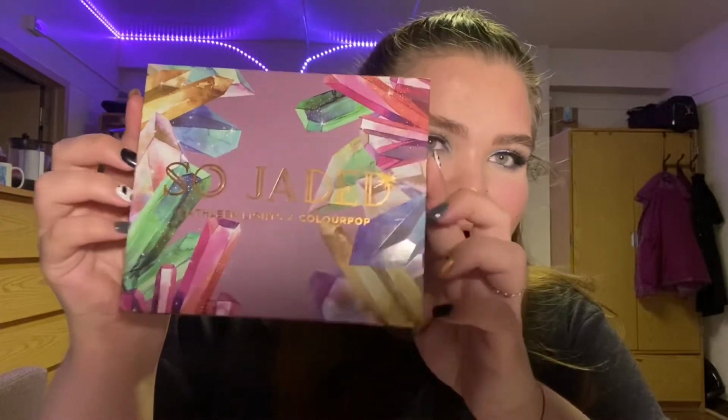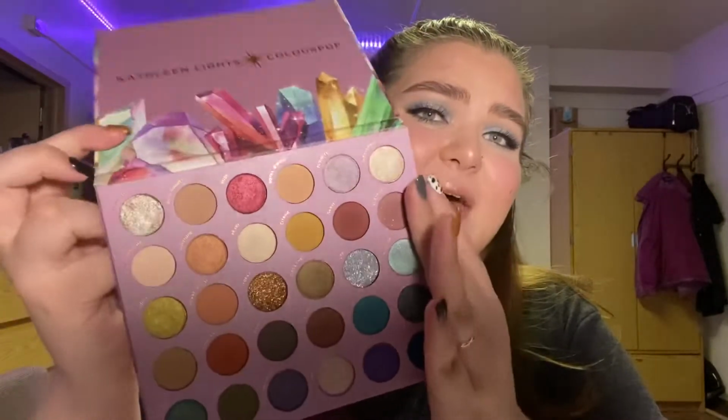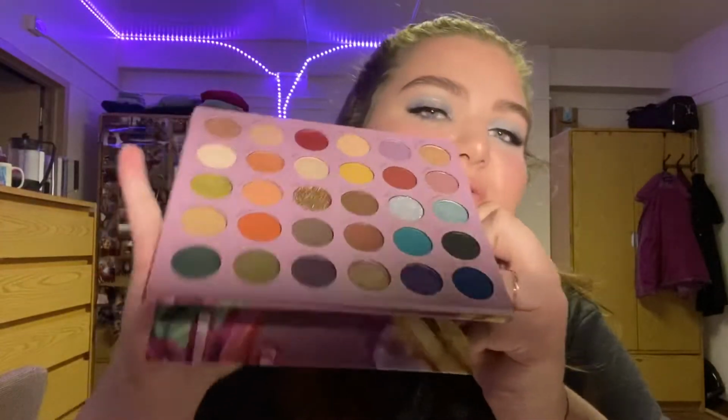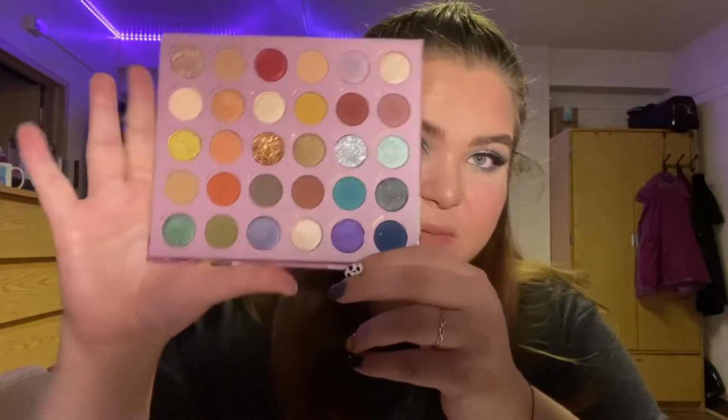Then we have the most recent collaboration that Kathleen Lights has done with ColourPop, and it is the So Jaded eyeshadow palette. I wanted this because I love supporting Kathleen's collabs, and she has never put out a product that I feel like she doesn't truly love and believe in, and I think this palette is so beautiful. I did a whole video using just this palette where I did a week in a palette doing 5 looks for a whole week.